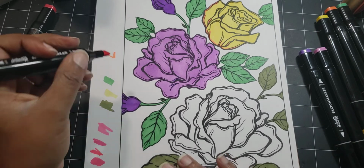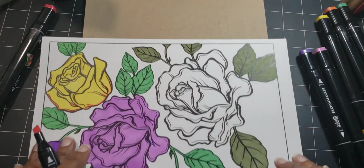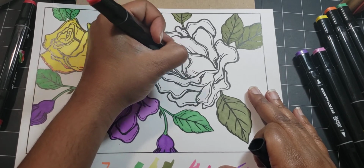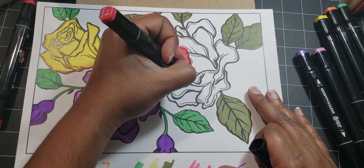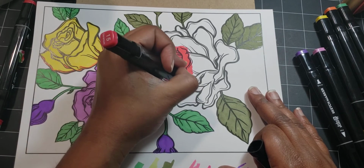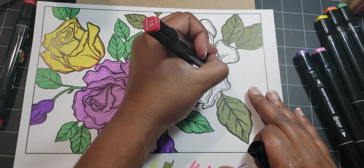Let's see, which color is this one? Yep, there we go. So whenever I color a wide piece like this, I don't need to do any detailing because for me it's just one color. And then I'll go back in with a darker color and fix this. And I like to come in with a jelly roll pen.